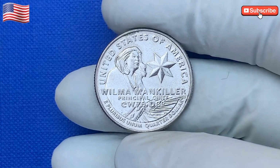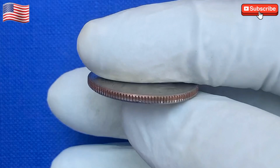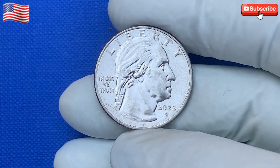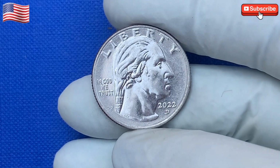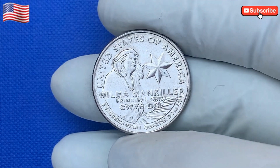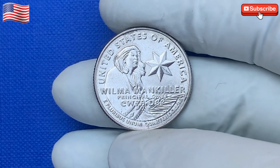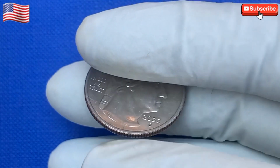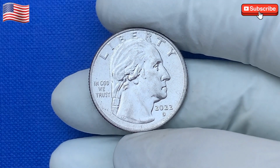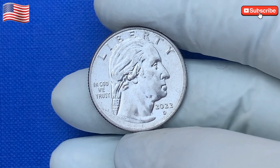The 2022 quarter features a design celebrating the life and achievements of Maya Angelou, a renowned poet, author, and civil rights activist who was the first African American woman to have her likeness appear on U.S. currency. The reverse design shows Maya Angelou with outstretched arms, as if embracing the world with her power and influence. Below her image is a quote that reads, "Her legacy is one of resilience, strength, and the unwavering belief in the power of words." This powerful design not only commemorates her life but also reflects the ongoing push to include more diverse figures in the nation's history, making it a significant coin for future generations.